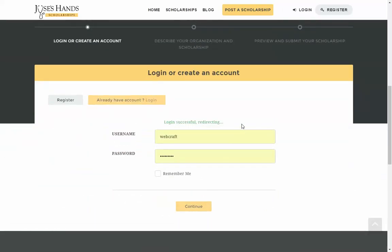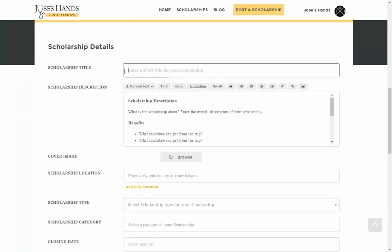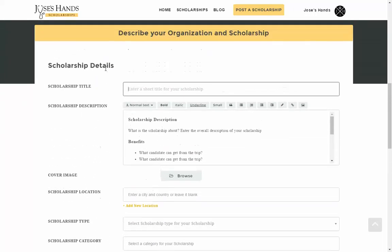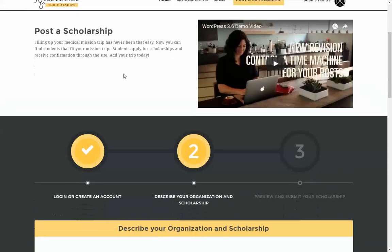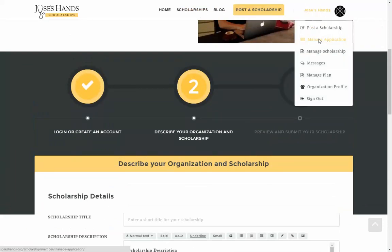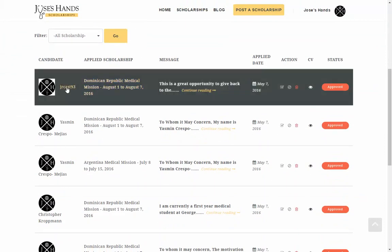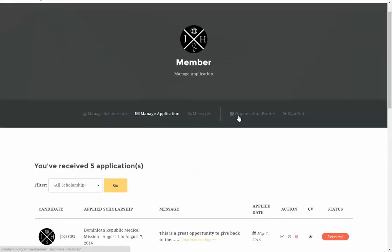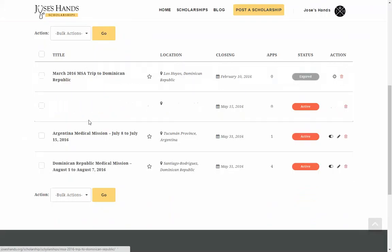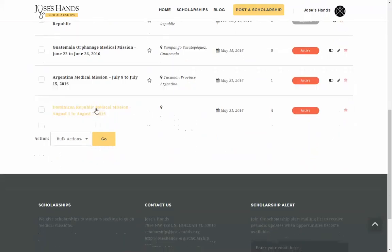So I'm now in the back end here. I'm logged in, and I would create my scholarship details here, of what scholarship I would like my students to go on, and how much I want to give. Let's fast forward here, because I've already created some scholarships. So this is my organization, and I'm going to manage my scholarships. These are the four scholarships. This one has expired, because you can put time frames on them. And so you'd come on here and be able to edit any of your scholarships.